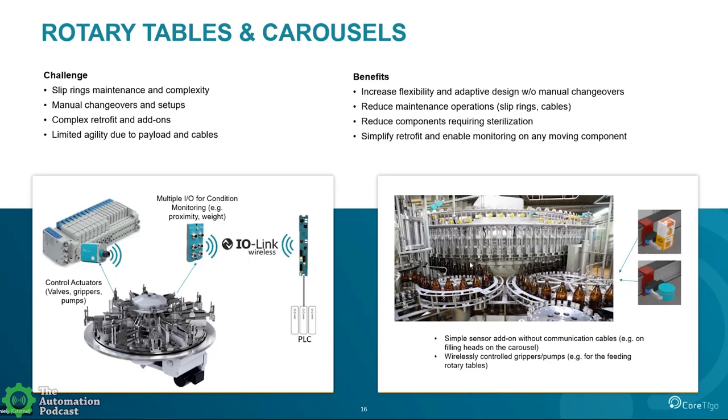And in the same way, you can now control the moving components instead of having wired sensors on each of these that are running on the carousel, for example, that are running through the center axis, okay, or the slip rings, where you can have, as you can see here, 100 or 200 of these on a single carousel in a packaging line, right? All these are running through the center axis. And by connecting this with IO-Link wireless, basically you're eliminating all the communication cables that would run through the center axis. Again, reducing footprint, reducing complexity, and even, of course, reducing maintenance and maintenance cost due to some of these cables running through these slip rings.